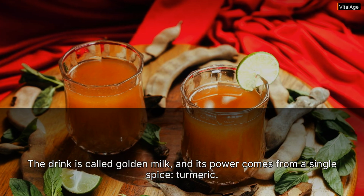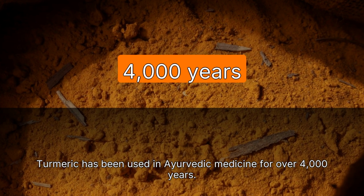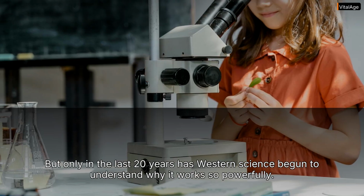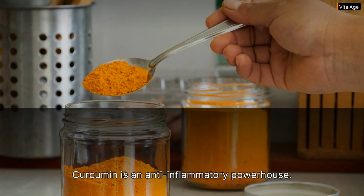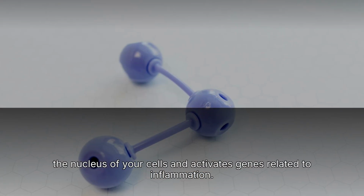The drink is called golden milk, and its power comes from a single spice, turmeric. Turmeric has been used in Ayurvedic medicine for over 4,000 years. But only in the last 20 years has Western science begun to understand why it works so powerfully. The magic ingredient is curcumin, the active compound in turmeric. Curcumin is an anti-inflammatory powerhouse.